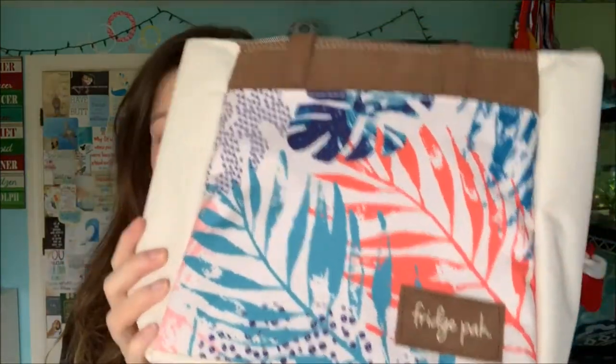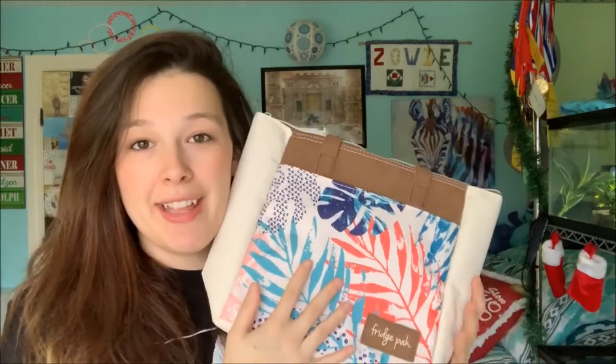So this is it. And literally, it's like a big girl lunch bag, and it's covered in palm leaves. For anyone that doesn't know, I'm obsessed with palm leaves. And look how much blue is on it. I love it. I love it so much.